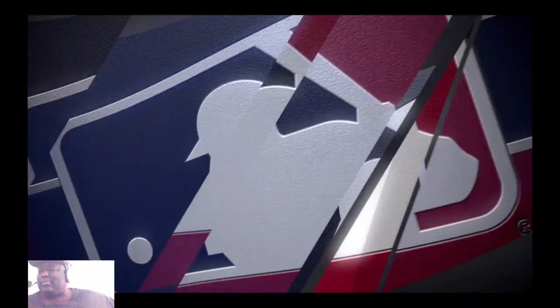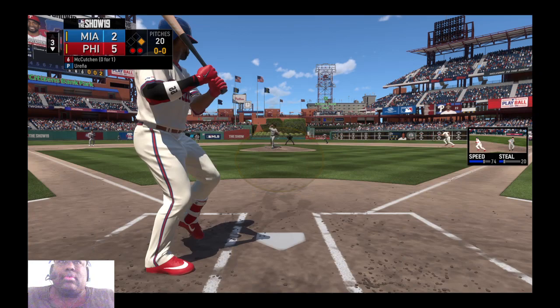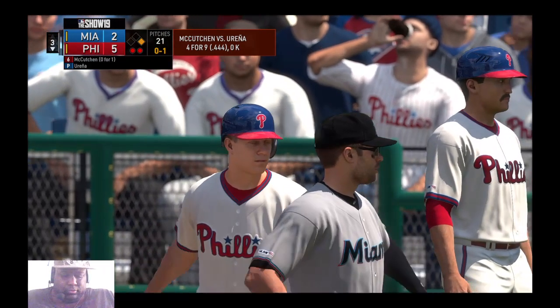We're going 17-11, baby. Game 20 up. Standing in now, Andrew McCutcheon. We're playing the Tigers tonight at home. Got to take on Detroit. And a bouncing ball foul.